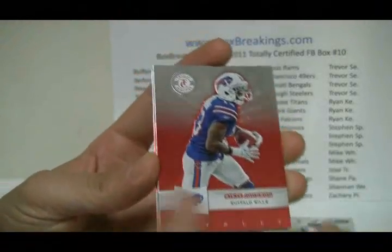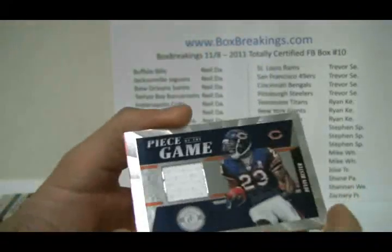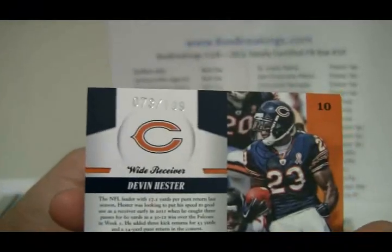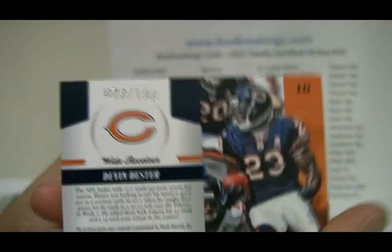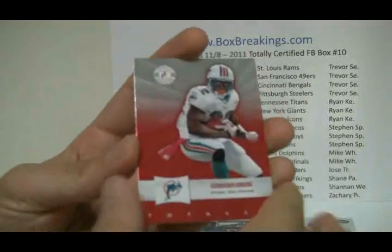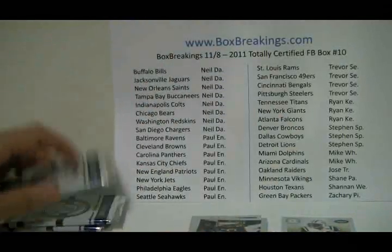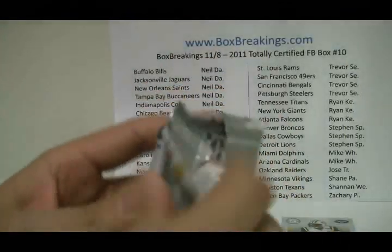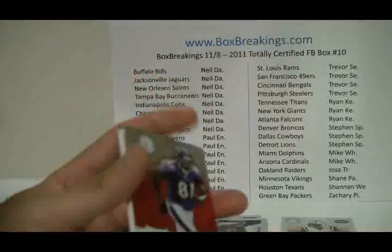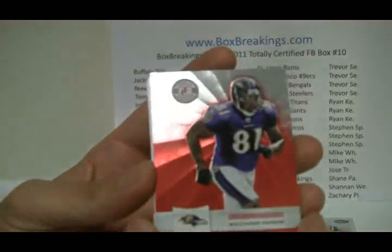Vincent Jackson, Steve Johnson, a Devin Hester for Chicago. The stamping is quite off alignment there. 73 of 199 for the Bears, Knicks, and Reggie Bush. Chicago is Neil as well. Neil with a couple of hits.